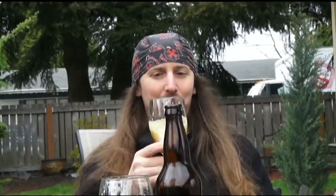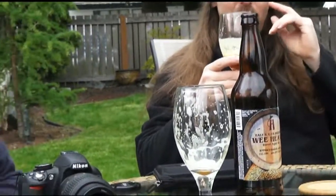Ooh, you can feel it on the nose. Yeah, the 7.4% alcohol gets up in the nose. Even though it doesn't, I can still taste that liquor taste. That's the bourbon. The residue of the bourbon barrels hitting the beer. All right, well, I'm about done with this.